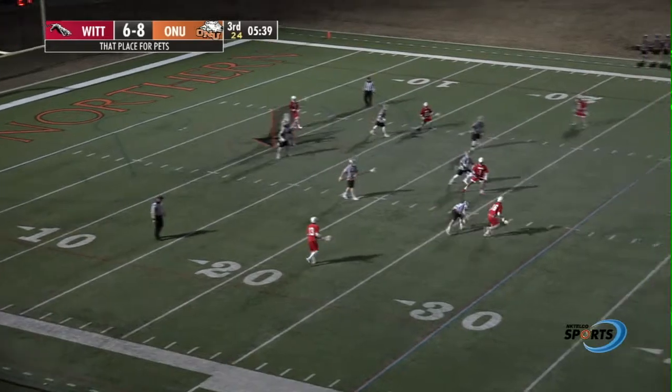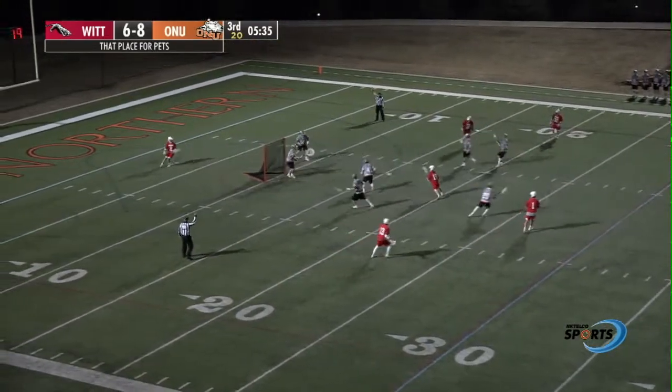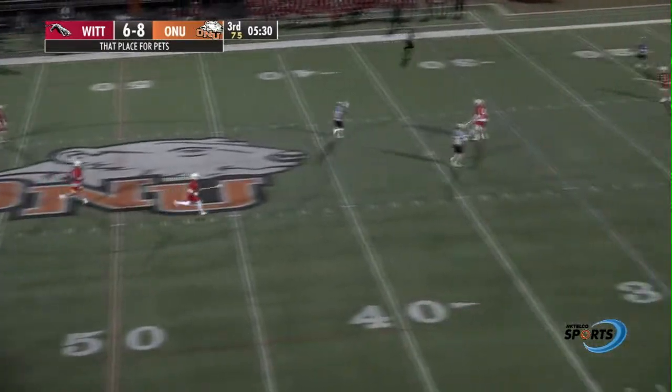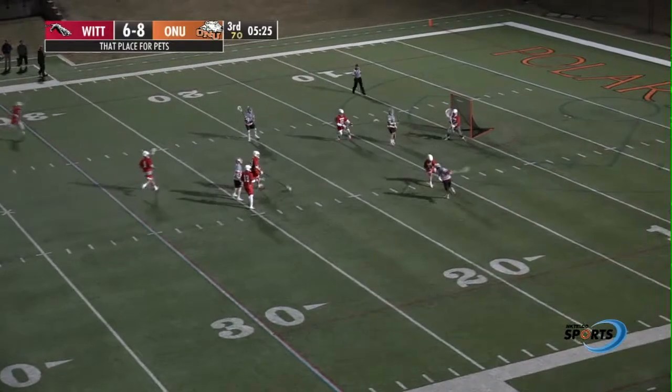For Coyle with the ball, anybody? Now, took a look, nothing there. He's going to roll. Shot taken. Nice save there by Pizarro. And you can hear the Ohio Northern fans. They are happy. Look at the beautiful job of creating the running game. That was a 5-second transition on that clear as they tried.